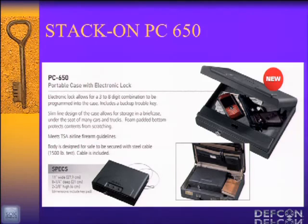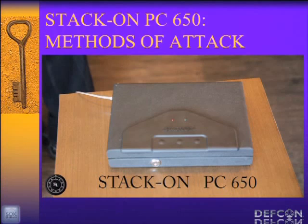Okay, Toby, so let's talk about this first one. The Stack-On PC-650. And notice there's a gun in the container. Yeah, that was from the Stack-On catalog. This is a three-button, very small container. This is the one that Mark was talking about that has a TSA-approved rating. You can put this in a small briefcase, and it's approved for TSA to be carrying aboard planes. It's a three-button combination lock. I don't think it's too convenient, only using three buttons, but anyway. And you can program them in any sequence, that's the trick.